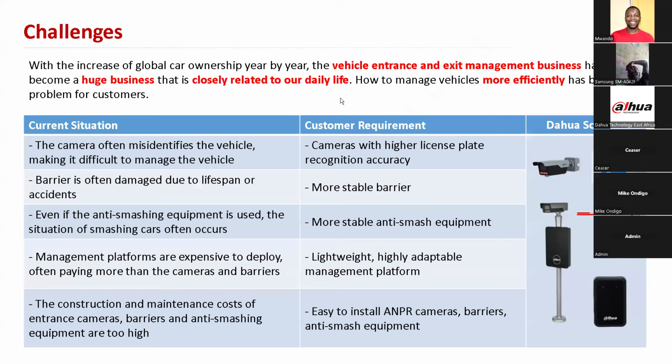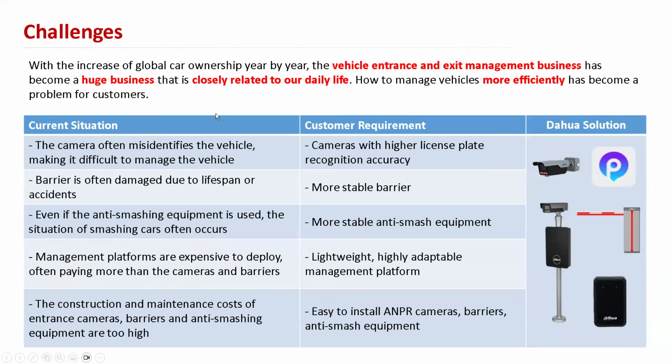So again, we start by highlighting the challenges that we have for this solution. One of the challenges is when you enter a building or a parking area, you find that there is someone recording number plates. So this is kind of an unreliable solution. So we give them a higher license plate recognition accuracy.